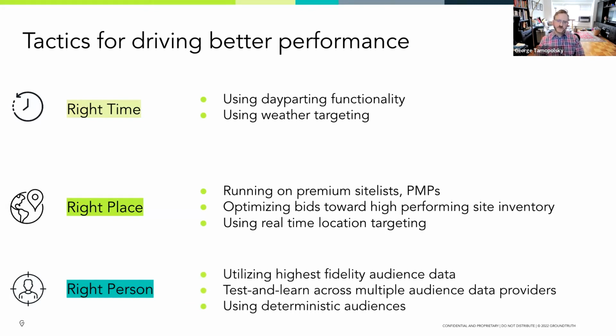First, from a tactical approach, we need to vet and utilize the highest fidelity audience data. Also, it's so important to do test and learn across multiple audience data partners. Everyone speaks about agile methodology, but in marketing, we could do a better job in this area. And one path to agile is to test across multiple partners, learn, make adjustments, and continue iterating in this way. So testing and learning across multiple audience data partners is key. And last but not least, using deterministic audiences, which we'll describe in more detail, will also help us reach the right person and ultimately drive the best campaign performance possible. So deterministic audiences are very important.